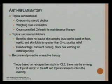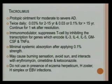And like we talked about, the proactive versus reactive therapy. There isn't good literature for this, but some anecdotal evidence, and for cutaneous lupus they did this, where they used topical steroids in the morning and topical calcineurins in the evening, and they found that patients did really well. So in the community, you might see this approach sometimes.